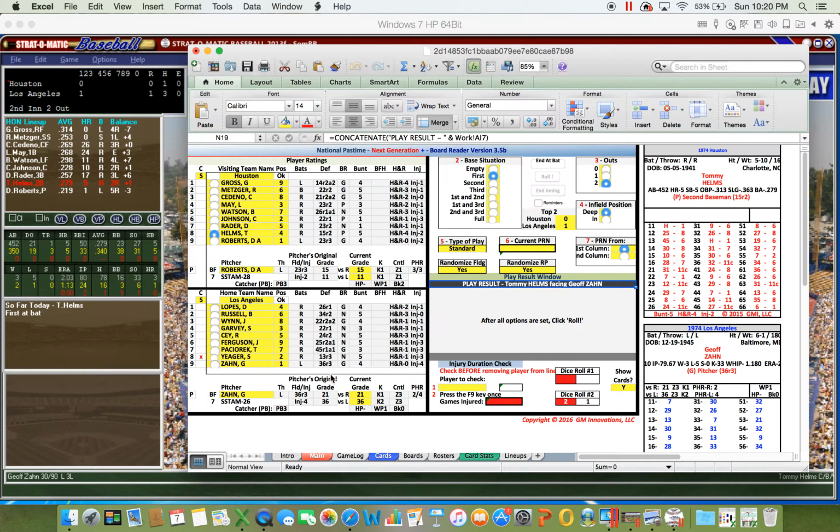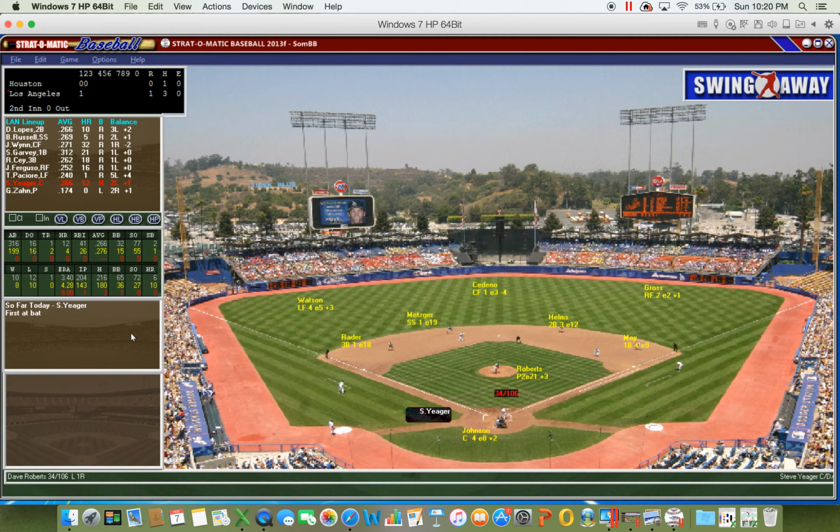Here's Tommy Helms. Look at that average, .340. He only needs 102 more at bats to meet his actual total. So he has really outperformed, one of the highest outperformers in all of the replay. Here's Helms, and the roll is 56. That's a 34 flyout. That ends the inning, and the Astros do not score.